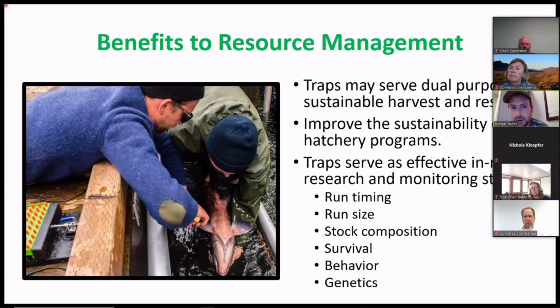And also, I see some very clear benefits to resource management. As I mentioned, traps could serve this dual purpose of research and sustainable harvest. Traps serve as great research and monitoring stations, looking at run timing, run size, stock composition, genetics, all 100 miles below Bonneville Dam, which could be really helpful to in-season adaptive management. And also, you can improve the sustainability of hatchery programs, as I mentioned before.